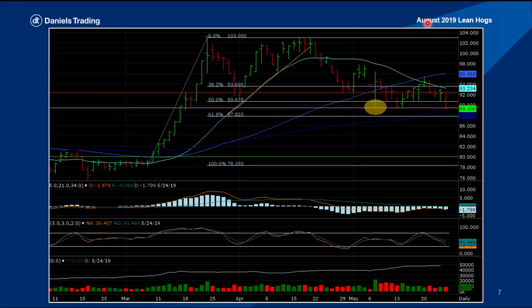And the final chart today is the August 2019 Lean Hogs. Lean Hogs on Friday, May 24th, was limit down. It was down 300 points from its opening price. It could not trade any lower than the previous closing price, so it could not trade any lower in the session. So I'm looking for follow through to the downside.